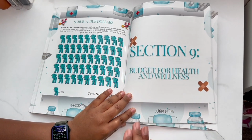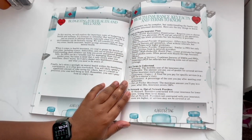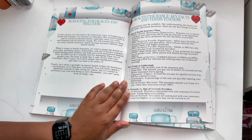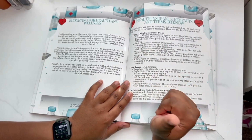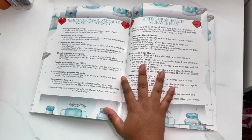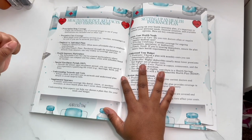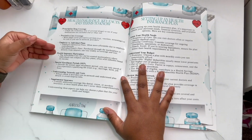Section 9 is all about budgeting for health and wellness. And we're going to be going over some crucial things about health insurance and stuff like that. So I did lay out the types of healthcare insurance plans for you, key terms to understand: in-network versus out-of-network, prescription drug coverage, preventative care, employer versus individual plans, health insurance marketplace, special enrollment periods, understanding networking cost, and supplemental insurance.